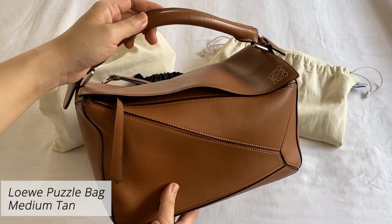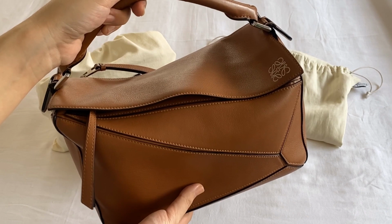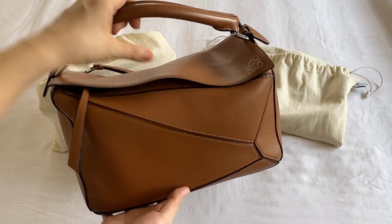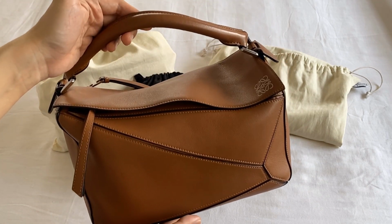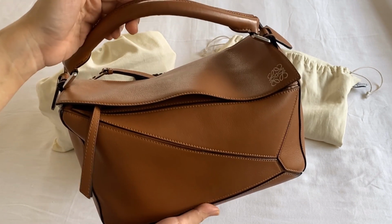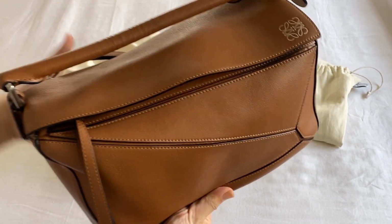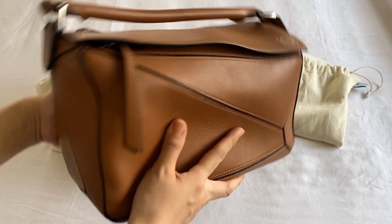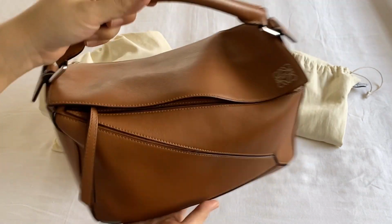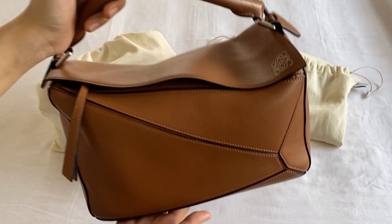The Loewe puzzle bag, medium size in the tan color. I've had this bag for over 3 years now. It's my very first high-end luxury bag, so it's got a lot of memories attached to it. It's also gotten quite a bit of use since then. I've used it for travel, I use it for work. It fits a lot of things. It's really versatile, the color is gorgeous. The leather is also really luxurious and durable. As you can see, it's 3 years old, but it still looks beautiful. Most importantly, the design is absolutely unique, understated, and classic.